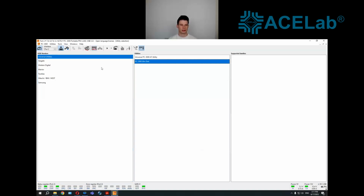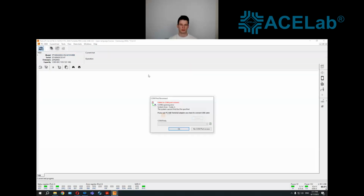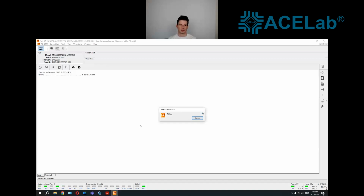Of course, it's not for data recovery purposes, but just to ease your work with the drives. So let's auto-detect the utility and family that we need to use for this case. It is Samsung Pinpoint utility. It is showing us that we failed to connect the COM port, because in some specific cases like Samsung and Seagate drives, you can work with an additional terminal connection, which can give you additional options and features for data recovery. But in this case, we don't need it. Our drive can work via SATA. We are just starting the utility.